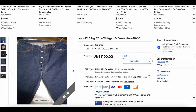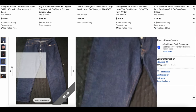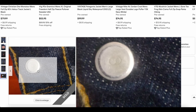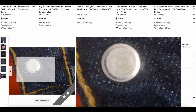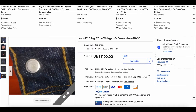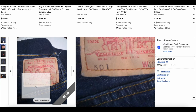Buttonfly, obviously. Some rough photos. A little out of focus. Actually, every single one of these is out of focus. Wow. So not a lot of good details here. I don't know if they're looking at this, but this is 8. Obviously, you can see there's no V-stitch, so we're looking at that period from the late 60s while they were briefly using that sort of what we think might be a grading system over the 501.